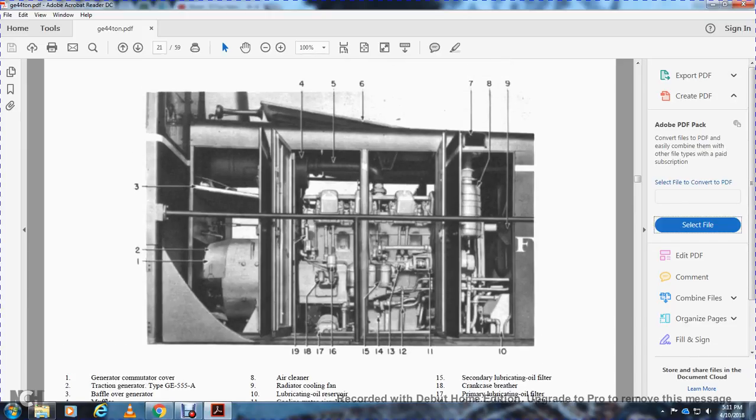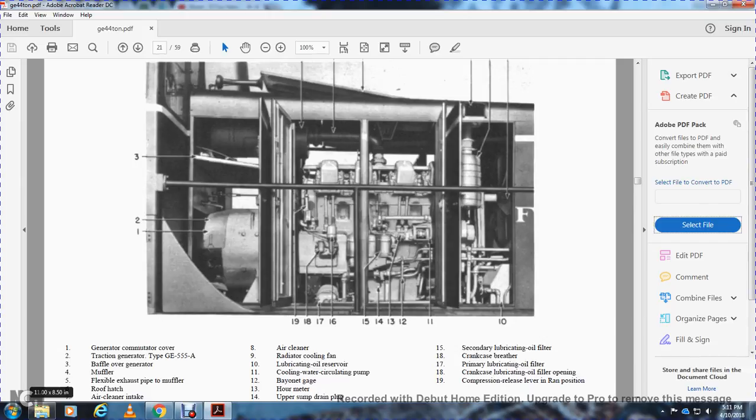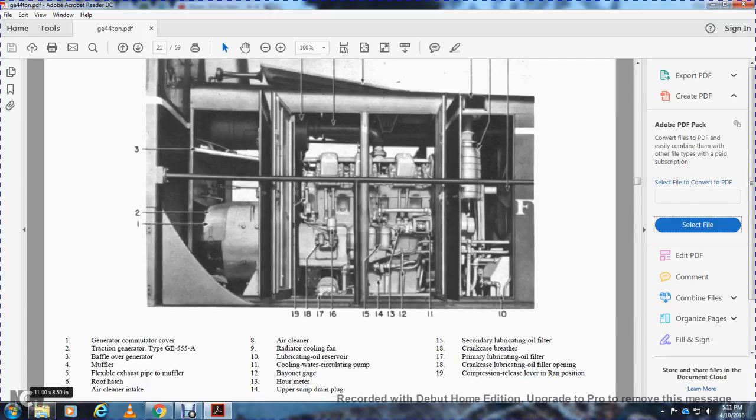All right, starting at about the 7 o'clock position and going clockwise: 1, generator commutator rubber. 2, traction generator, type GE555A. Baffle over generator, muffler, flexible exhaust pipe, muffler, roof hatch, air cleaner intake. 7, 8, air cleaner. 9, radiator cooling fan. 10, lubricating oil reserve. 11, lube cool water circulating pump. 12, vane gauge. 13, hour meter. 14, upper sump drain plug. 15, secondary lubricating oil filter. 16, crankcase breather. 17, primary lubricating oil filter. 18, crankcase lubricating oil filter opening. 19, compressing lever in the ram position.